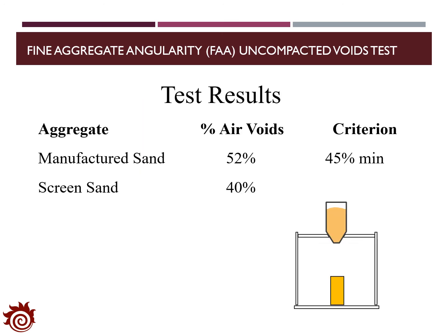The table here summarizes the typical void contents for some fine aggregates. For manufactured sand, the minimum void content should be 45%, and the typical value is around 52%. For the screen sand, there isn't any minimum requirement. The typical value is usually around 40%.